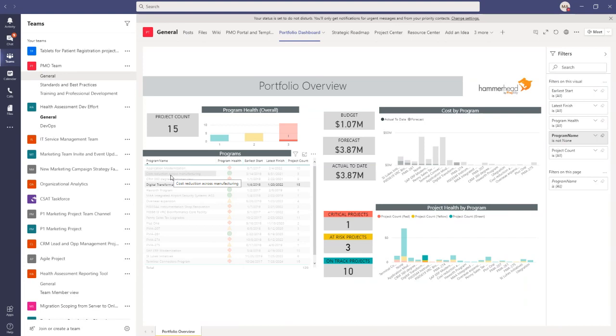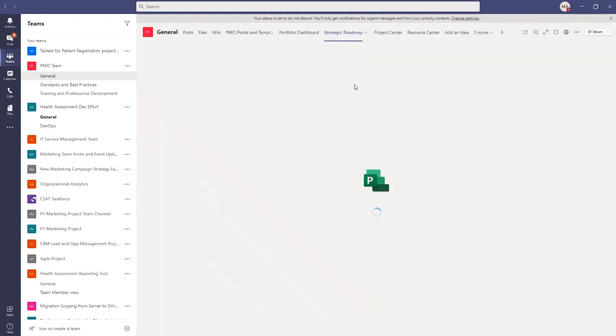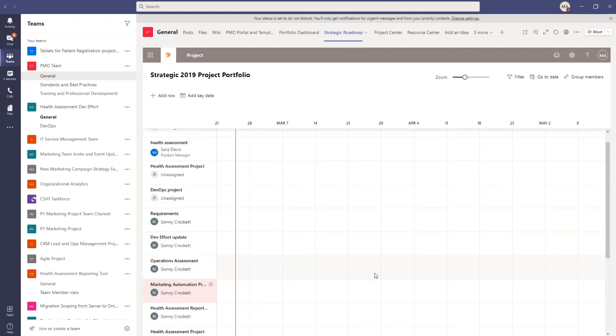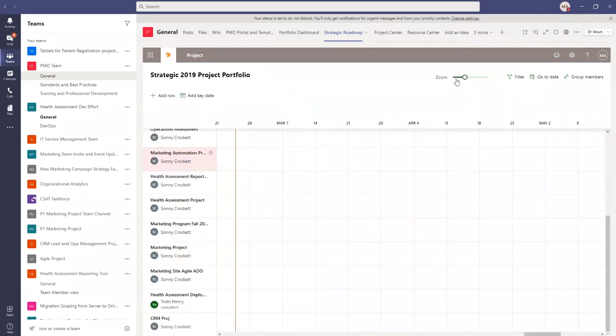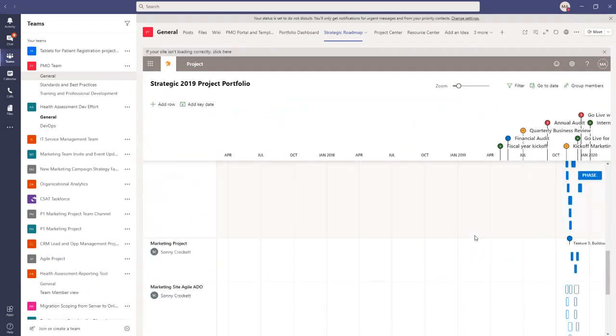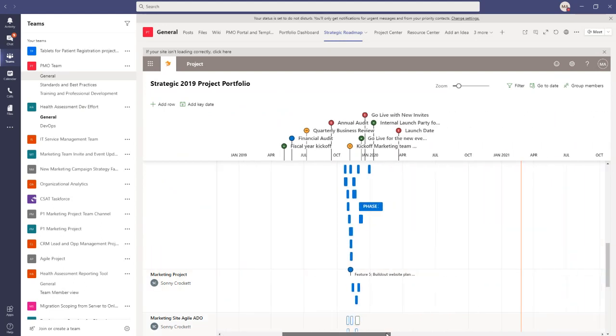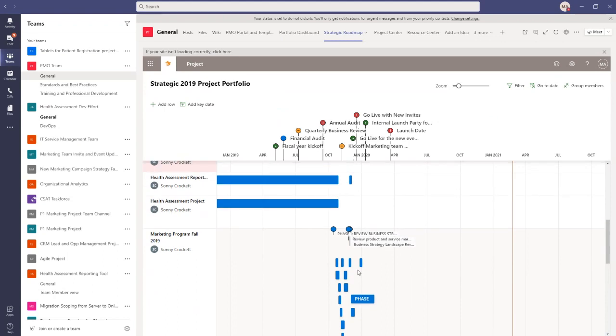So we can use the interactivity of Power BI at that portfolio level so managers and executives can go right into Teams to see this information. We can use the roadmap functionality that Microsoft released last year and updated through the app to visualize on a visual roadmap all of the projects I have going on across my group or organization. You'll see the roadmap will build out here. Now I have a visual roadmap of all the different projects I have going on, as well as top-level milestones across the organization.